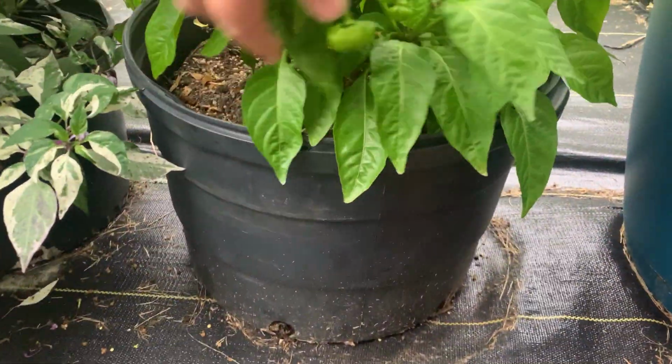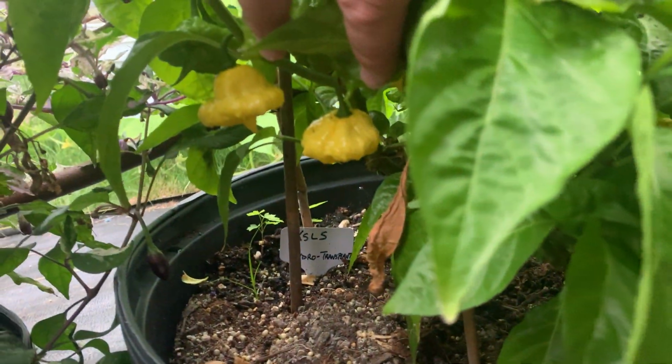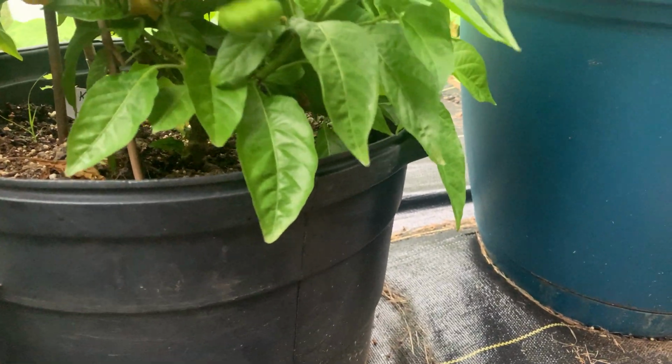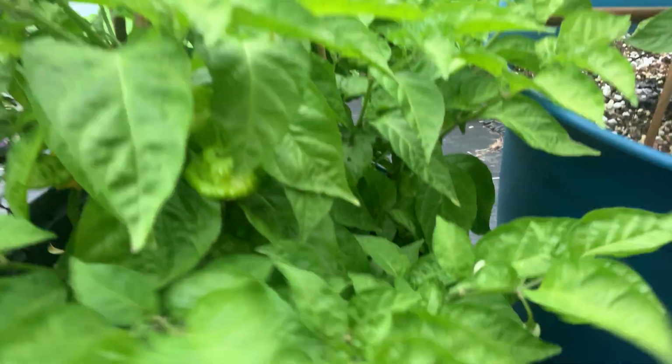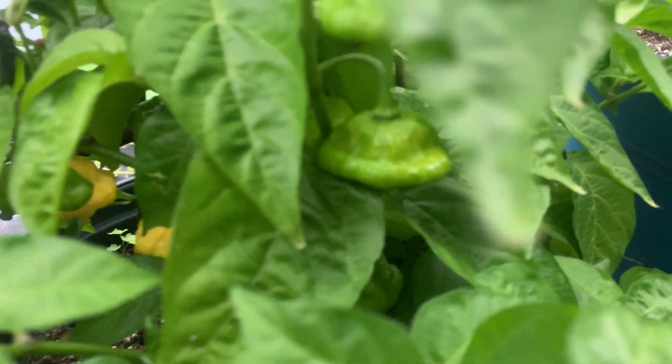And this is a Lemon Starburst, Gangstar Lemon Starburst. Yeah, I got some ripe ones in there. Another one. There's a whole bunch on here. Ooh. I don't know if you could see that one. That's pretty. Where the hell is my hand? There it is.